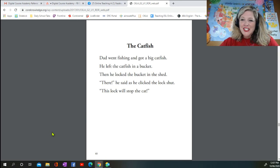The catfish. Dad went fishing and got a big catfish. He left the catfish in a bucket. Then he locked the bucket in the shed. There, he said as he clicked the lock shut. This lock will stop the cat.